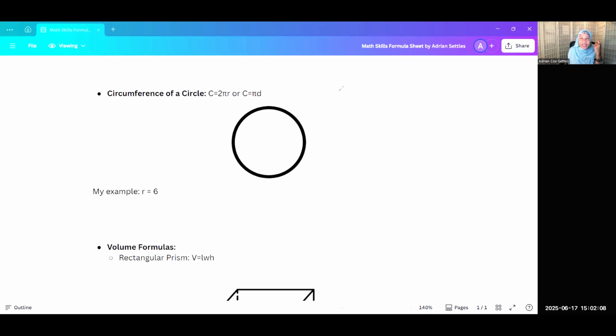So let's get started. We have two formulas: C, the circumference, equals 2 times pi r, or C equals pi d. Let me go through and do this really quick. Remember I said the radius is the line segment from the center to the circle. So the radius is equal to 6.